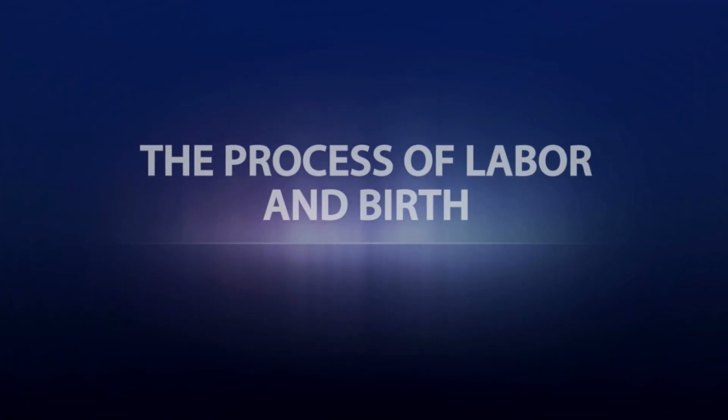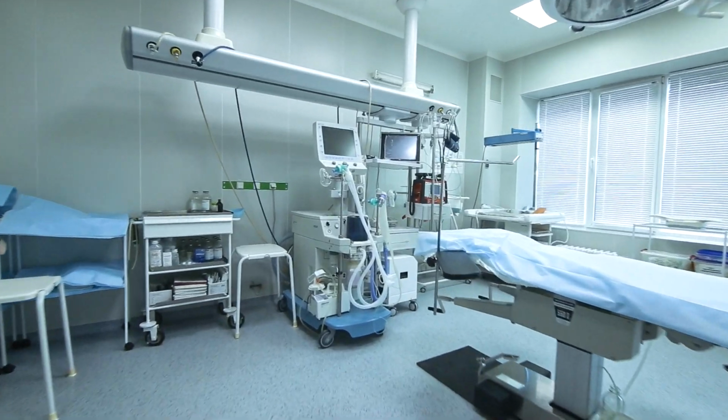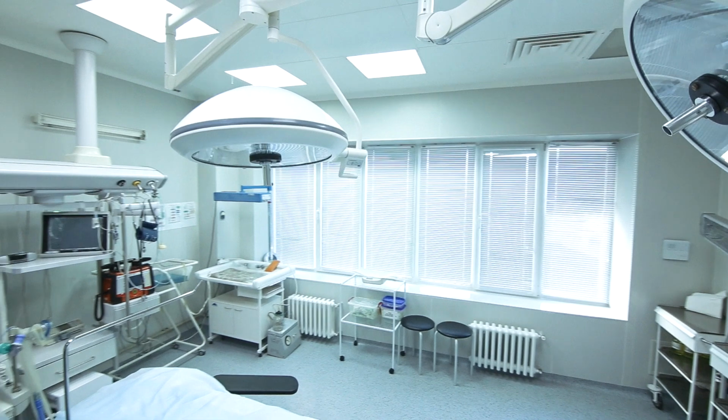The process of labor and birth. A surrogate mother moves to a maternity hospital 2 weeks before her due date, or earlier if she has special indications or carries twins.